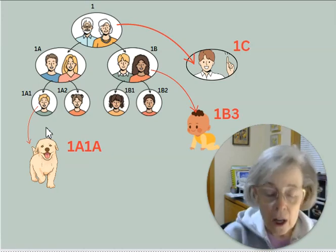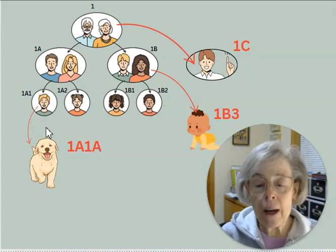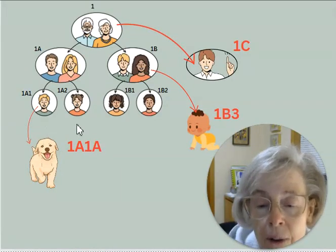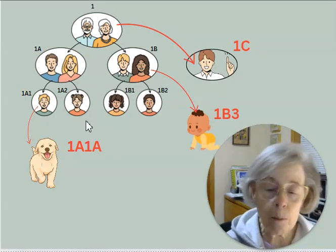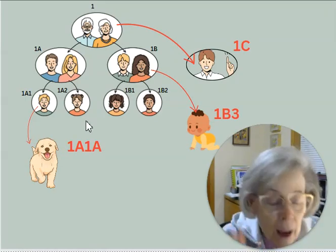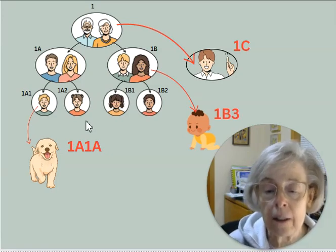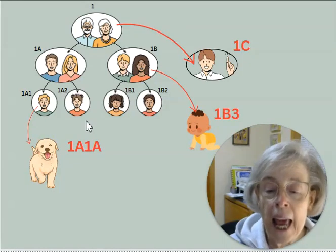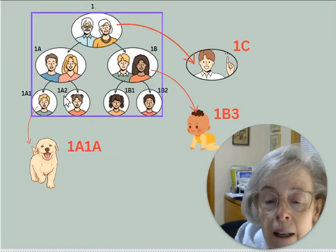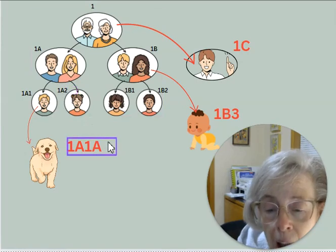If, however, you put the puppy down in the middle of the living room and said, okay, go, and the puppy ran straight for the little girl, and it was really clear that the puppy was that family dog, yes, but boy, that puppy had something special for that little girl. Well, then he would have chosen her for his parent, and his number would be, you guessed it, 1A2A.